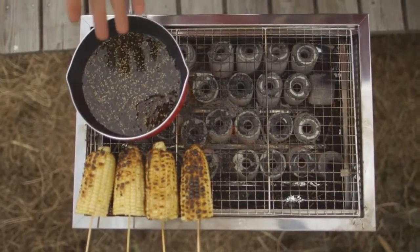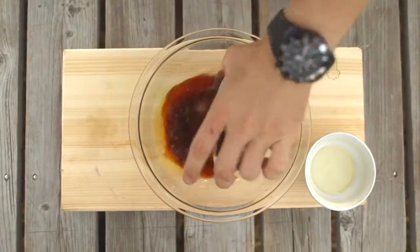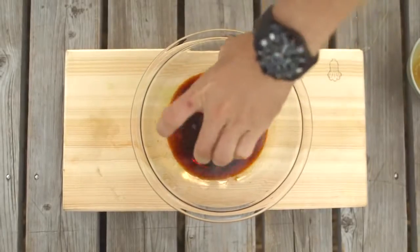And then while that's doing its thing, we're gonna start doing our other sauces. So our ponzu's next. Traditionally, a ponzu marinates for about 42 hours, and then you strain it. I don't have 42 hours. So this is my quick ponzu sauce. It's really easy. We're gonna add our soy sauce just straight into the bowl. Mirin again on top of that.